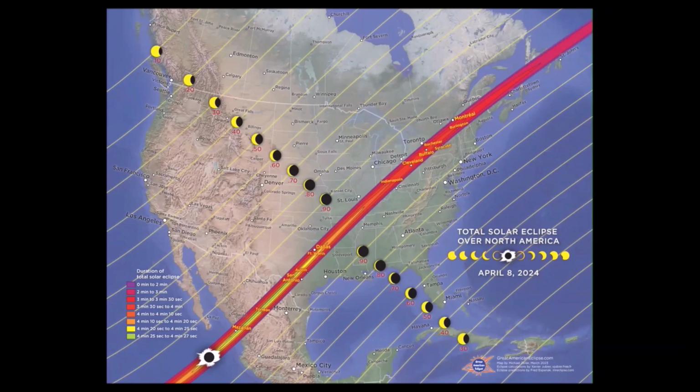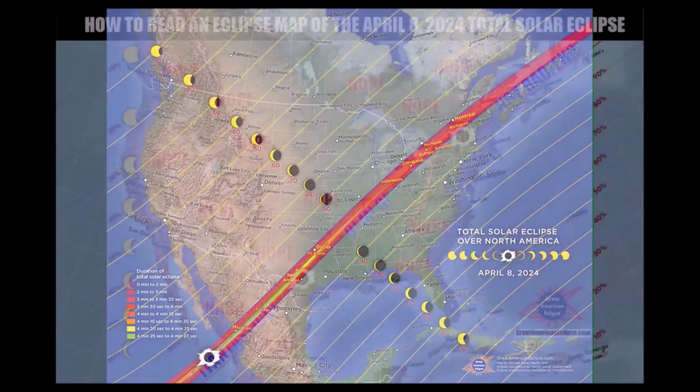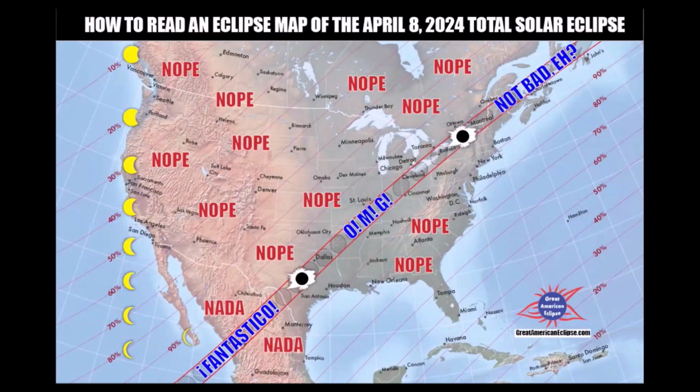yellow zone down in Mexico and Texas. But the duration is not too bad as you go further up. You can get a full 4 minutes of totality for quite a distance.